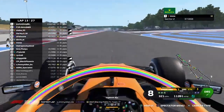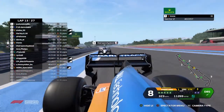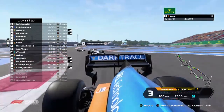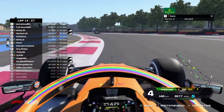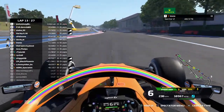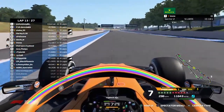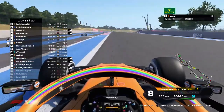Jimmy Allen, fastest lap. Voyance, that Portuguese dude. Sorry. I don't know why I read that wrong. Please tell me you don't hear something in the background. No. Okay, thank God. I think something's going on in the background.